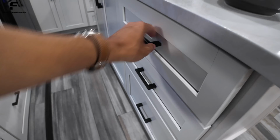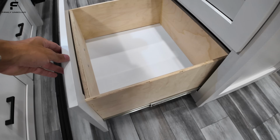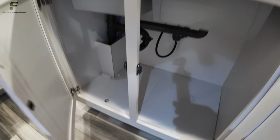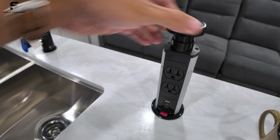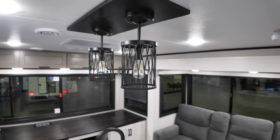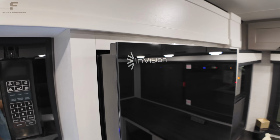Storage here, got your drawers, and then a bigger drawer here on the bottom. They're doing a pretty traditional plywood style drawer construction. Then you have storage underneath the sink. Dual basin stainless steel sink. You have a pop-up outlet tower here with USB and USB Type-C connections, and then your black faucet and your light fixtures up above. You have Envision products for all of your kitchen appliances.